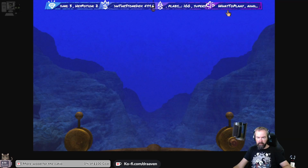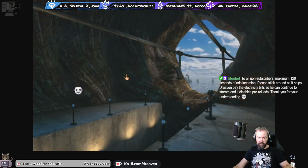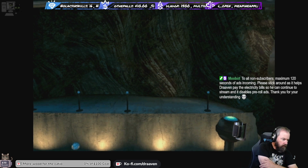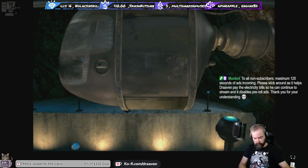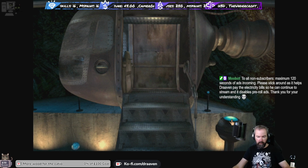So if we now go back to... which island does this take us to again? This is the starting island. We're going to go back there and see if it's made any difference to the sphere. We're waiting on the train thing to come. I don't think the light will stay on.